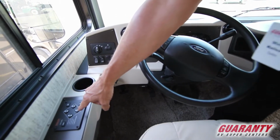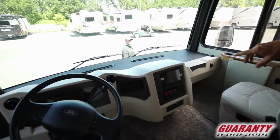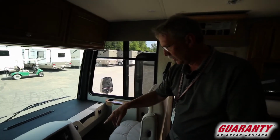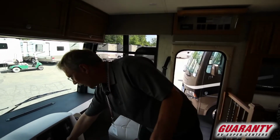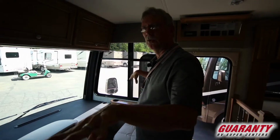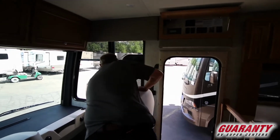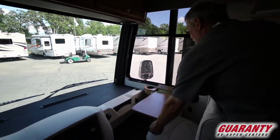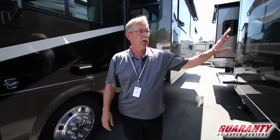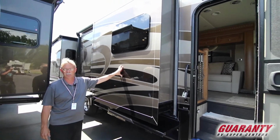You have the levelers over here to the left, they're automatic levelers. You do have your entertainment center right here. You can play CDs. Your backup camera. This has side cameras. You do also have the shade that comes down at the push of a button, and then you've got the roller shades on the side so you can block this whole thing off for nighttime privacy. Over here, neat little thing, is the table. It's very, very cool.